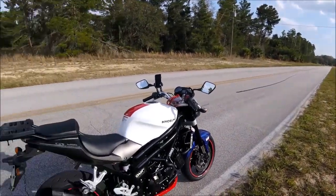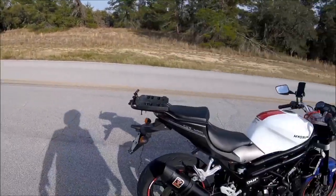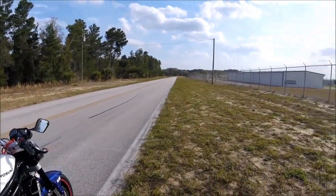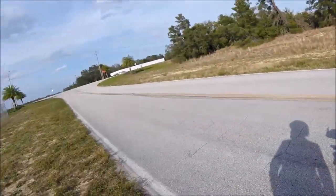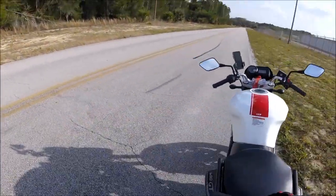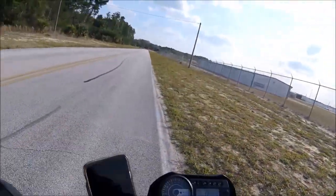I'm gonna take it for a ride. Roll some footage, but again, I'm gonna be very chill on account of there's a lot of traffic out here today because, like I said, it's an industrial area. It is about the time of day where people get off work. So guys, if you want to come along with me, we'll go for a little ride. And again, like I said, I'll take it a little chill.